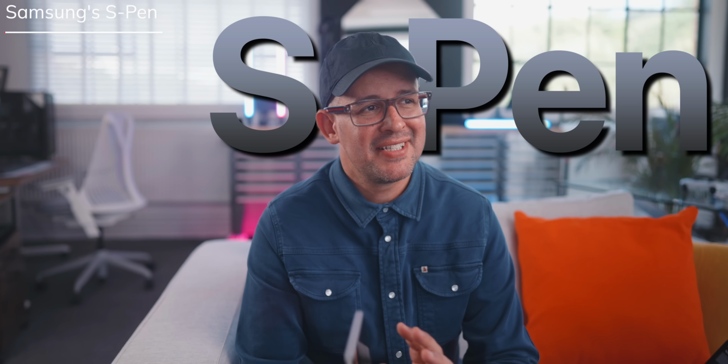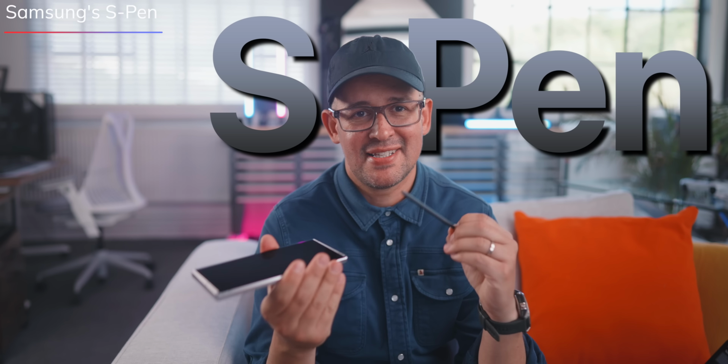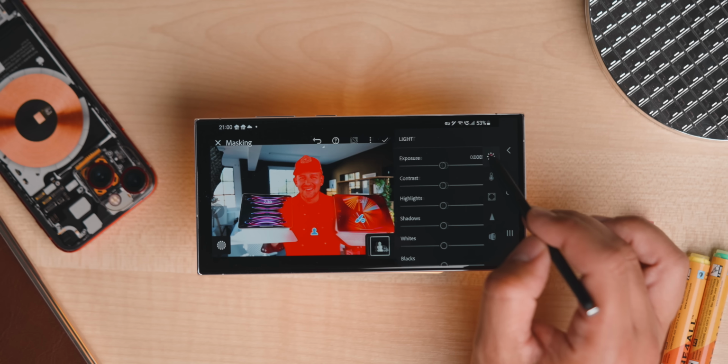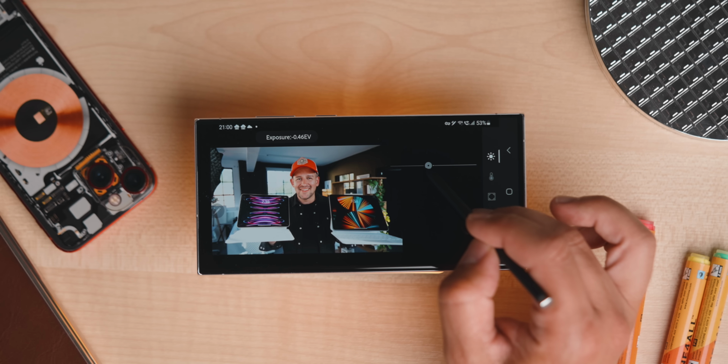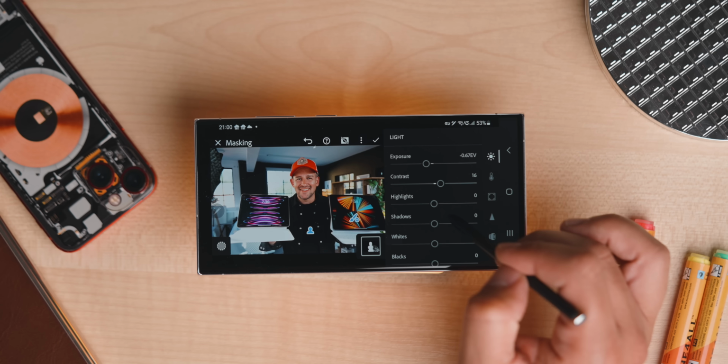There is one thing that is going to be really hard to beat Samsung on, and that is the S Pen. I mean, this is such an underrated feature for me, whether you're just taking notes or editing photos on this, using Lightroom for mobile, and using the pen to do fine details adjustments on the mobile is fantastic.